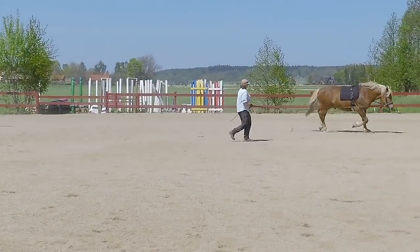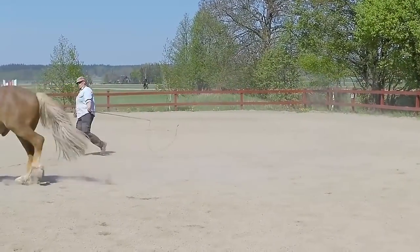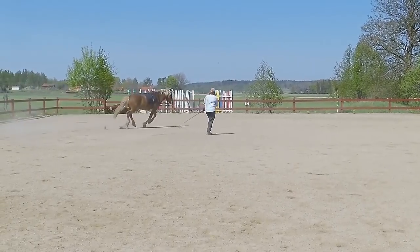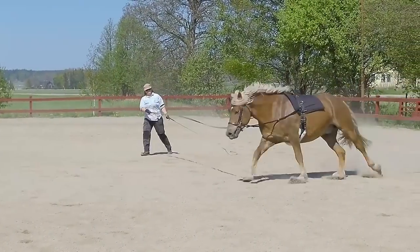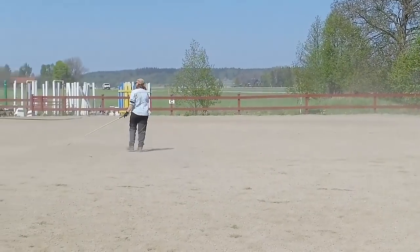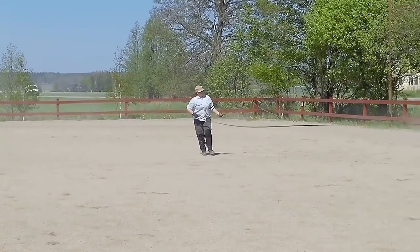And there, the side reins are giving him something to work into as well. So here I'm asking for canter, and that is working really nicely as well. I'm really pleased with that. And I'm just needing to walk a little bit faster. That's a beautiful canter.